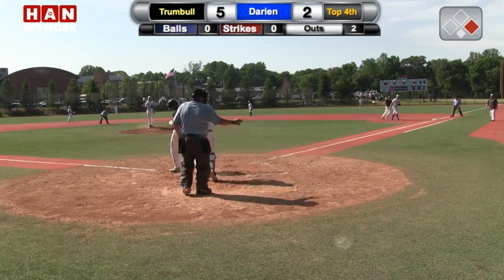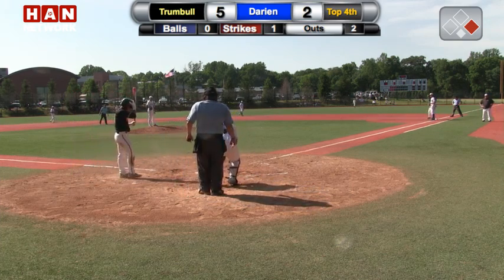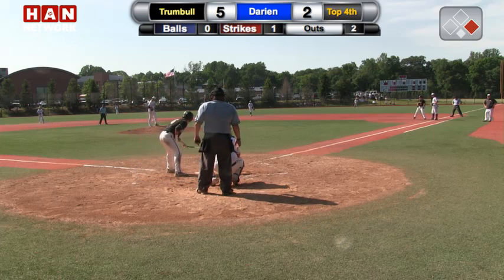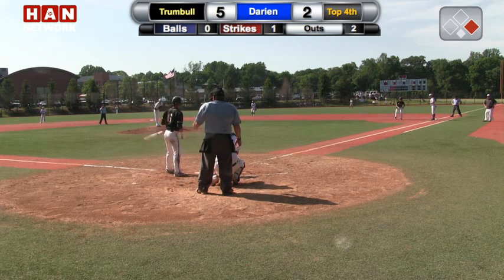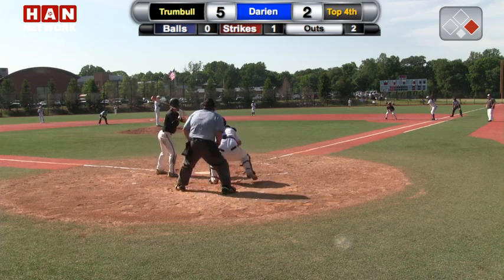Swinging and missing is Cicada, 0-1. You might be able to overhear some beats off in the distance. Lacrosse going on over on the high school field.